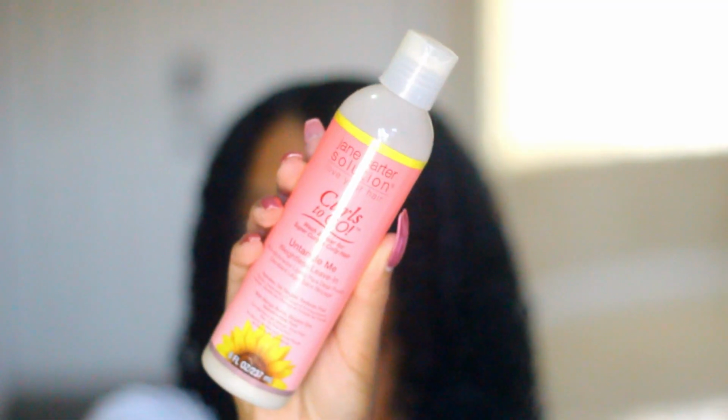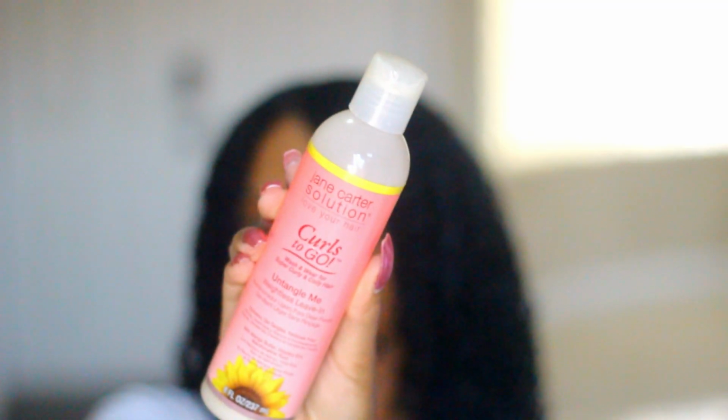And as far as my styler, I also use another leave-in as well. I use the Jane Carter Curls to Go Untangle Me Weightless Leave-In. And so that is it, y'all. That's all I put on my hair. I don't put anything heavy, anything thick. And as you guys saw, it was giving me really shiny, bouncy, defined curls, no crunch. And I got a lot of days. So if you're interested, let's get started.